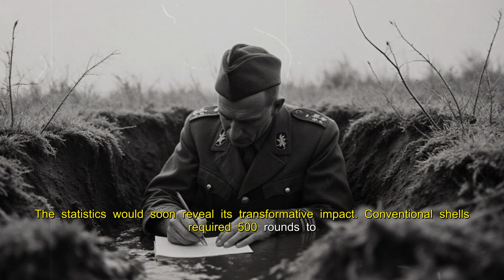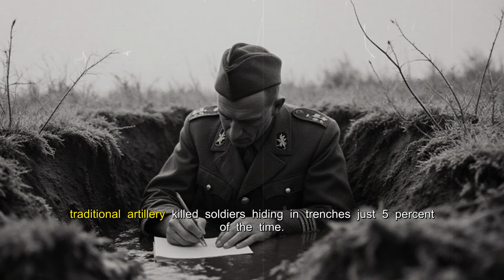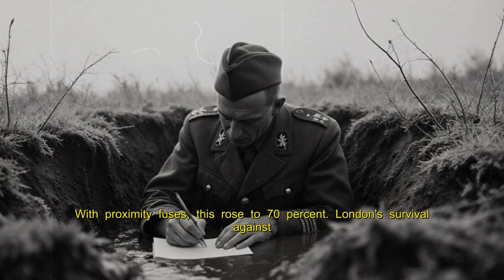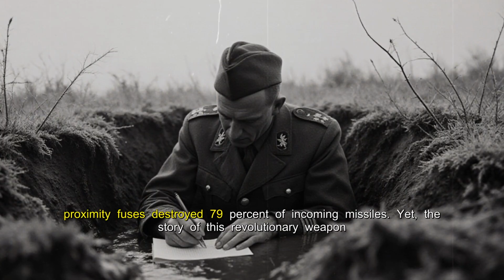Conventional shells required 500 rounds to destroy one enemy aircraft, whereas proximity-fused shells needed only 155. In trench warfare, traditional artillery killed soldiers hiding in trenches just 5% of the time. With proximity fuses, this rose to 70%. London's survival against Von flying bombs became possible largely due to these new shells. Within 4 weeks, proximity fuses destroyed 79% of incoming missiles.